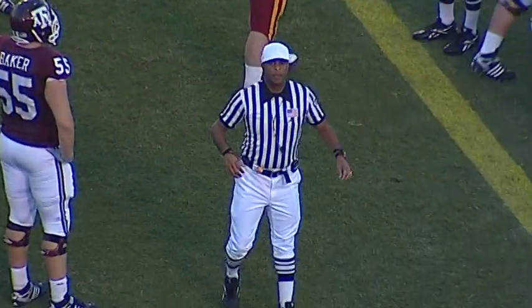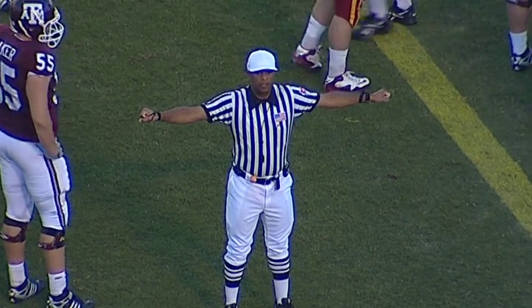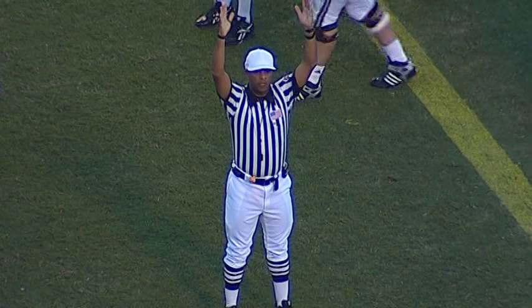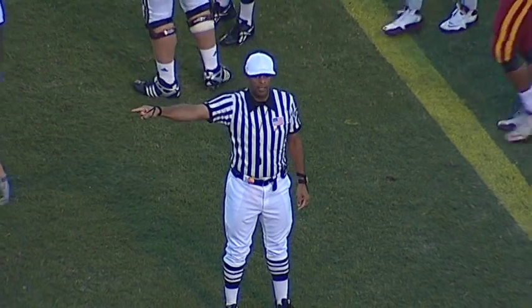Here we go. Unsportsmanlike conduct, offense number 5. The touchdown is good. 15-yard penalty will be enforced on the kickoff.